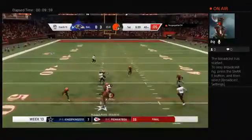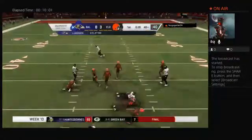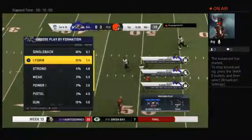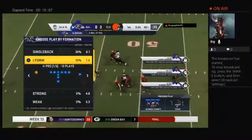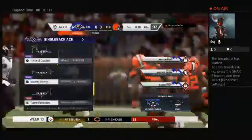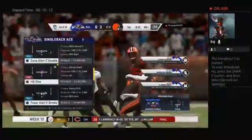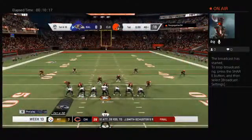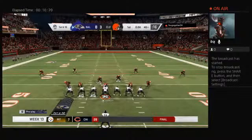On 2nd and 11 now. Jackson. This will be caught by Brown. And he'll be taken down, but not before he works it past the 50. 12 yards to pick up there. Good for a Raven first. So a 1st and 10 upcoming from Browns territory now at the 48-yard line.